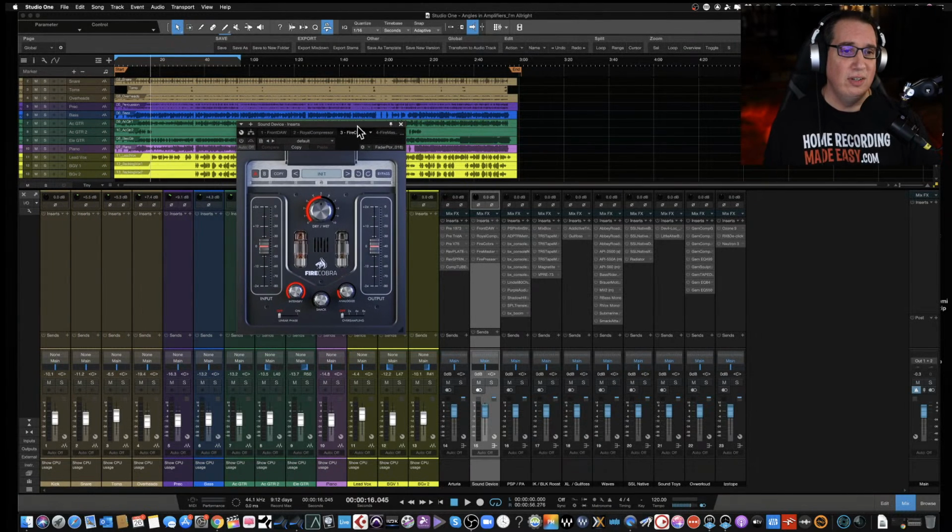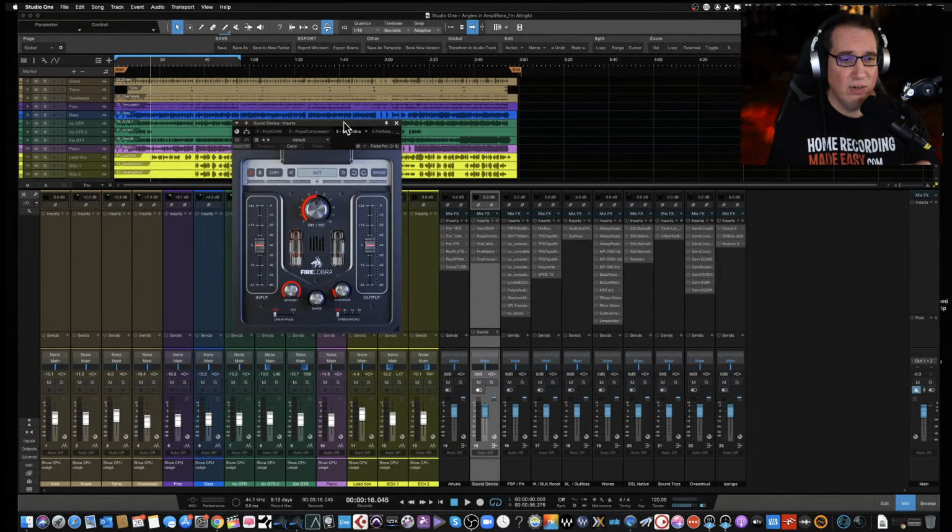The next plugin by them is the Fire Cobra. Again, this is a saturation, kind of a tube saturation plugin. I did a YouTube video on it. It's okay. If you have things like the Everything Bundle by Slate, where you have the virtual tube collection with their saturators, or one of a bunch of other saturation plugins on the market, this is one you can maybe pass over. You could probably demo all of these on their website.